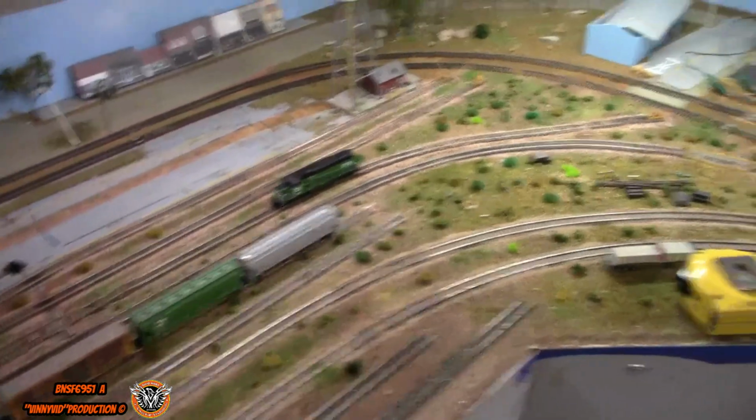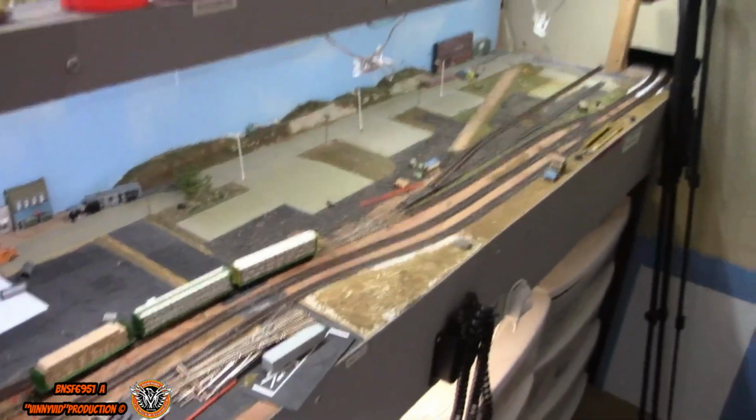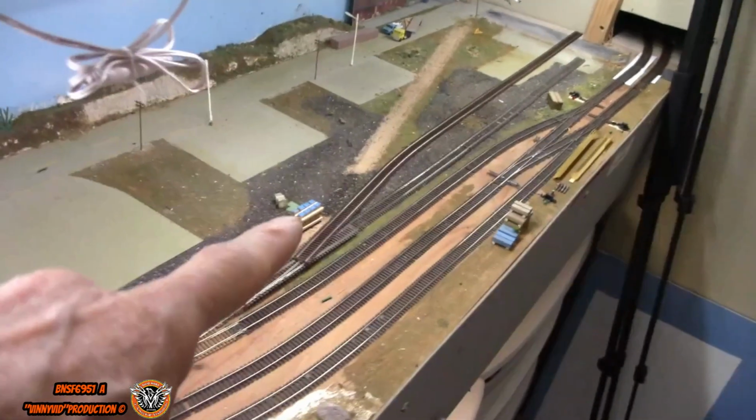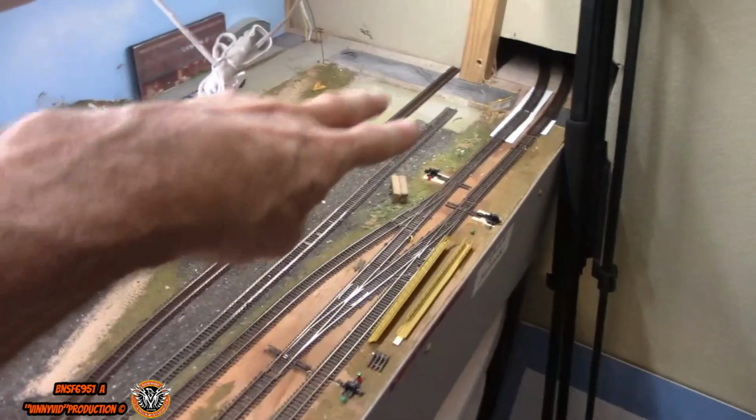So with that being said, let's go ahead and put some buildings in and see what it looks like. This will be the new home for the ethanol plant right here, and I have to make one minor change with the track. As you can see right here, it used to go off on an angle. Now it's going to just go off straight like that. Alright, so with all that being said, let's start putting some buildings in place.